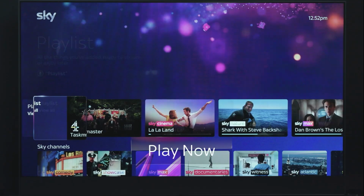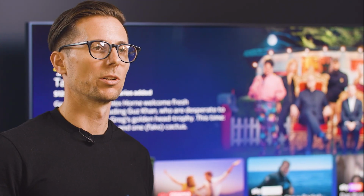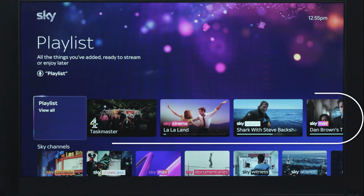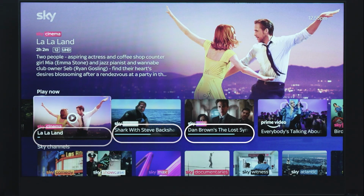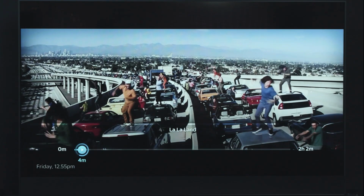Just scroll to the right of Playlist and you'll see Play Now. This is where you go to just jump straight back into something you've already started or to start something new that you've added to your playlist. So how does Play Now work? Well, if you look along the rail, you can see all the things that I've already started watching. The progress bars show you how far along you are. So all you need to do is just press Select and you'll jump straight back in.